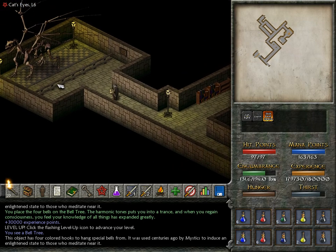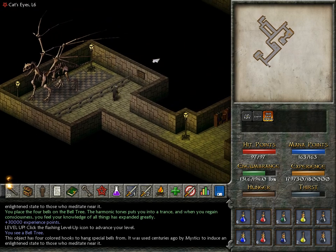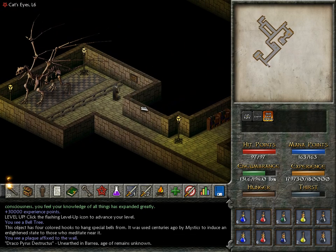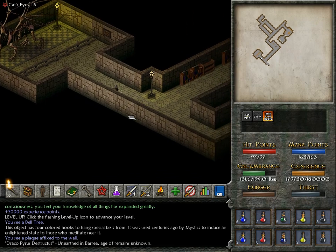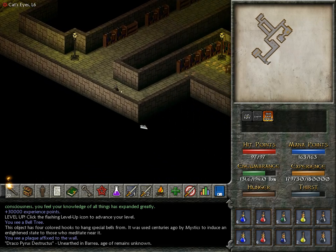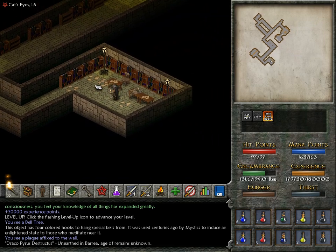Oh. Hello there? This is not worth a message? I suppose we do get a sign here, but still. Draco Pyrus Destructus. Yeah, that sounds like Latin. Unearthed in Barrier, Age of Remains Unknown. Huh. So, are there no living dragons anymore? I suppose that's not necessarily true. Oh, okay.